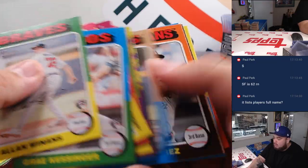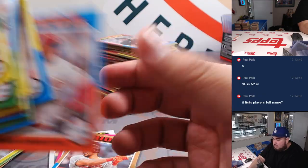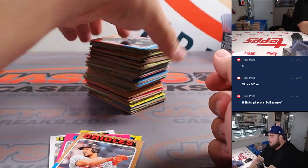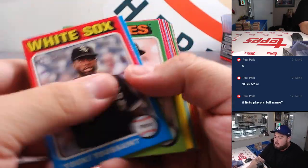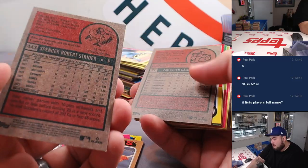I think so, or if it doesn't, it's because one of them is like a short print, the other one isn't. But I think, yeah, Heritage usually does that. So if you don't want people to know your full government name, don't be a baseball player in the MLB, because Heritage will expose that.